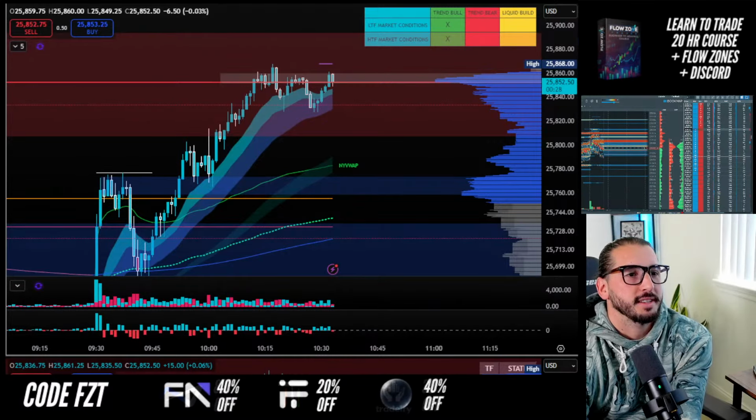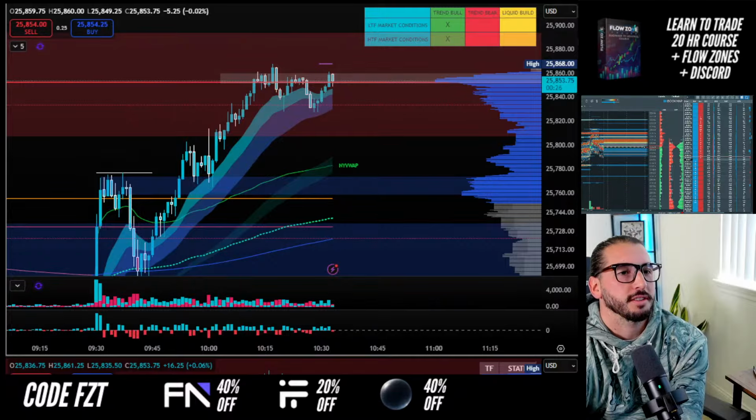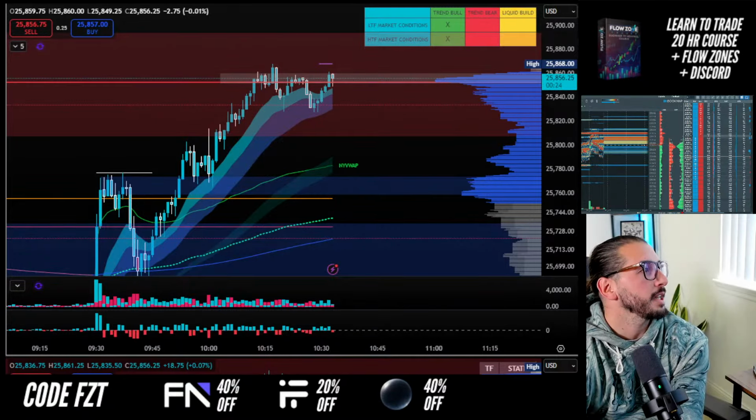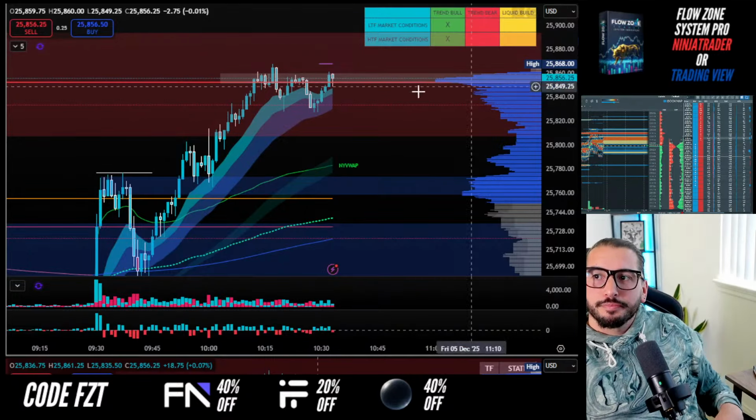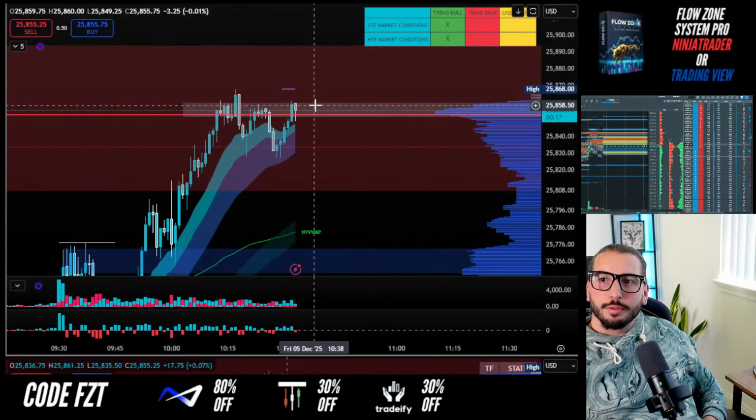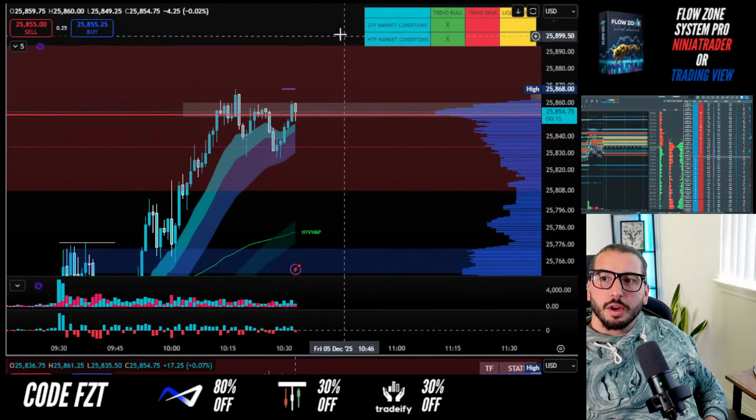Yeah, initial balance now set. You're trading inside IB. You haven't poked outside of it. I think you will break outside of IB. It's just whether they need to do a trap first. You're now trading back at point of control. But the top of this grey box is the level, right? Get through this, I think you get a swipe up here.